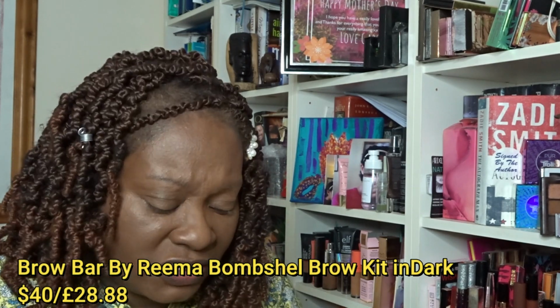So, this Brow Bar by Arima Bombshell Brow Kit. It says here, the Bombshell Brow Kit is the most luxurious brow kit ever made, the golden goddess of all brow kits. This chic, sleek compact includes tweezers, brow pencil, a 2-sided spoolie with brush, highlighter, concealer, and 2 shades of brow powder. The suggested retail price is $40. I don't think they do Brow Bar here in the UK, so I'll put the American price and convert it to the UK price on the screen. $40, what's that going to be, 32 pounds, that sort of thing?